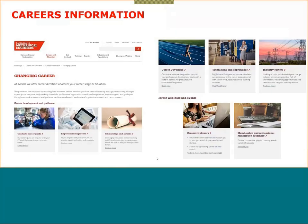The careers information pages on our website have also been recently updated, and we've launched a range of new pages under the title of Experienced Engineers. That can be particularly useful information if perhaps you're changing careers, or if you're looking for a new challenge or a new opportunity. So those pages have been very recently updated. There's lots of good, useful information there that you may not be familiar with, so I just wanted to draw your attention to that today.